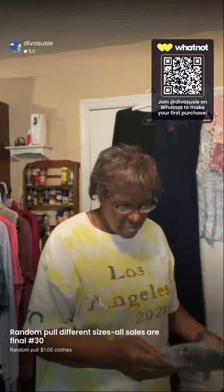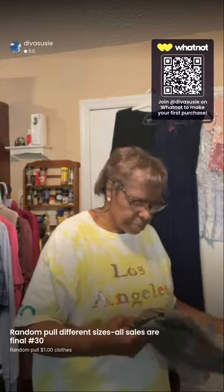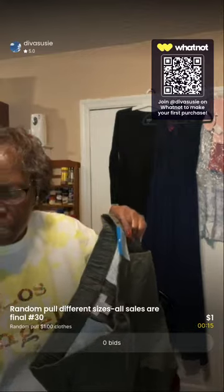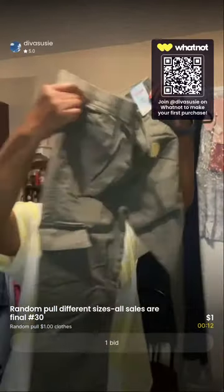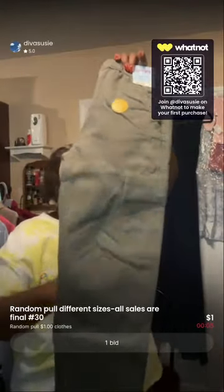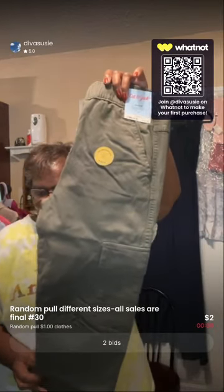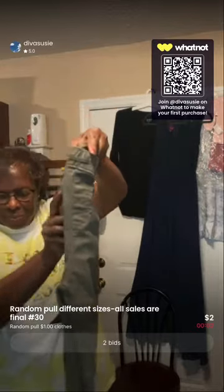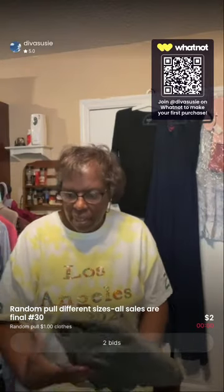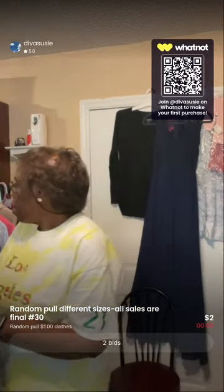This is a pair of joggers, size 18, Cat and Jack. I appreciate each and every one for being here. Has pockets on the leg. Size 18 joggers. Thrifty Mama got that. It's like she knows what the next item I was going to run.